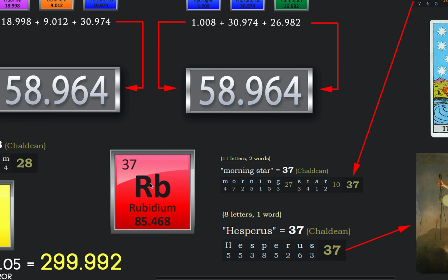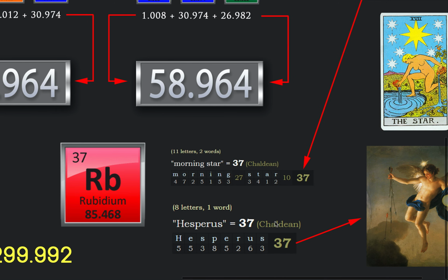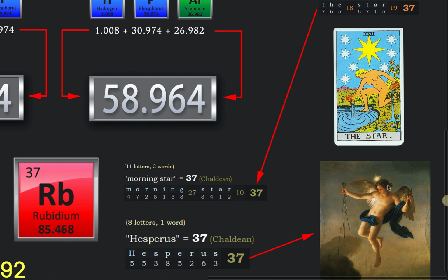Now let's go a little bit further. I have the 37th element here, rubidium, which has an atomic weight of 85. That's important because it's the mirror of the 58. And it's interesting because the word morning star, which is Venus, which is related to Lucifer, just happens to equal 37, which is the 37th element. And then, of course, the evening Venus star, which is Hesperus, that equals 37 as well. Just wanted to throw that in there.